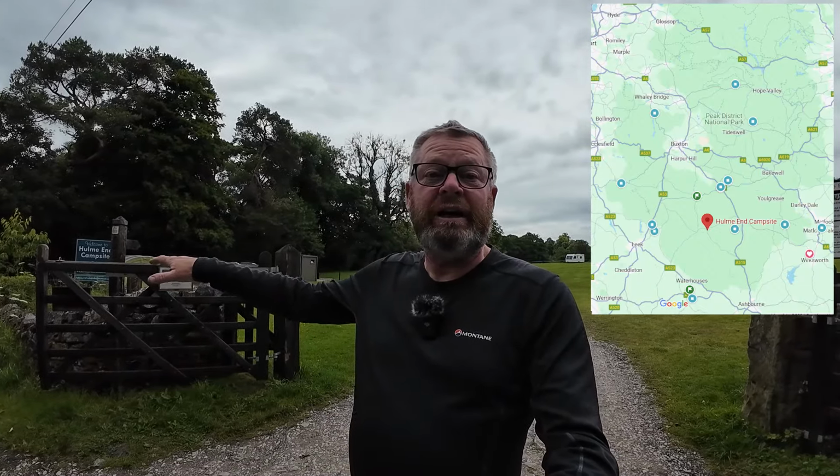So guys, I'm camping in Staffordshire, but I'm actually in the Peak District National Park. It's at the southwest corner of the Peak District National Park, and the border with Derbyshire is just about 100 yards away where there's a river. The campsite is Hulme End Campsite, and it's a large field just behind me. You can maybe see.